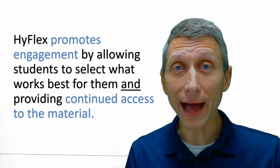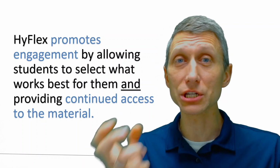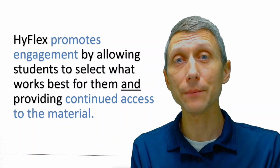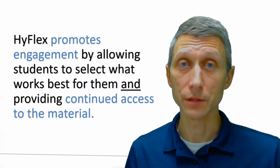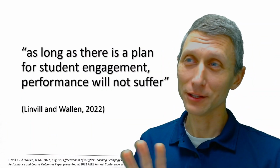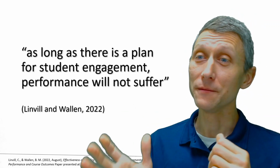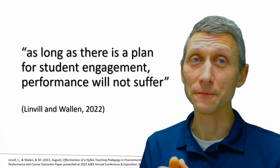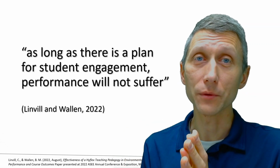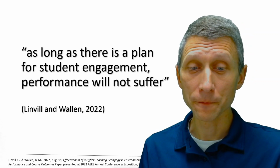Now, HyFlex provides that ability for further engagement with the material. It doesn't just end, and if you miss the lecture, you're done. No, it gives students the opportunity to keep pushing on and keep pressing in to the material. Now, Linville and Wallen wrote a paper, The Effectiveness of a HyFlex Teaching Pedagogy in Environmental Engineering Education, and one of their conclusions was, as long as there's a plan for student engagement, performance will not suffer.